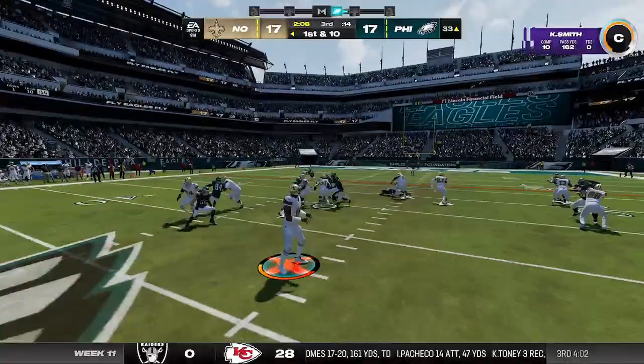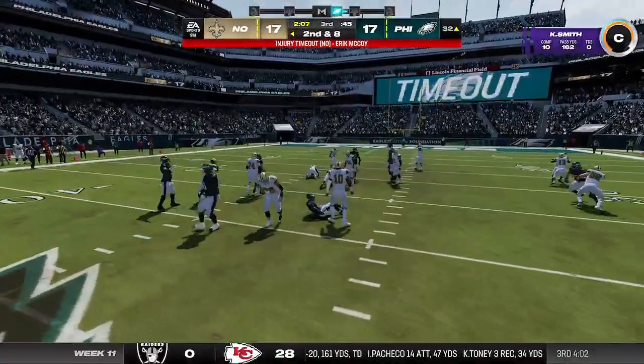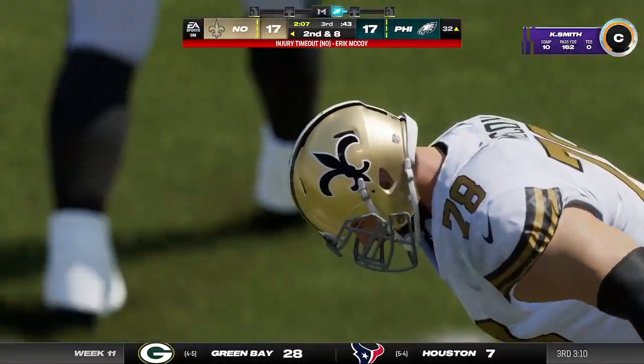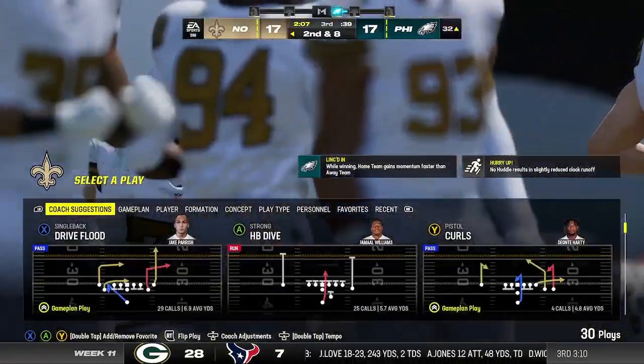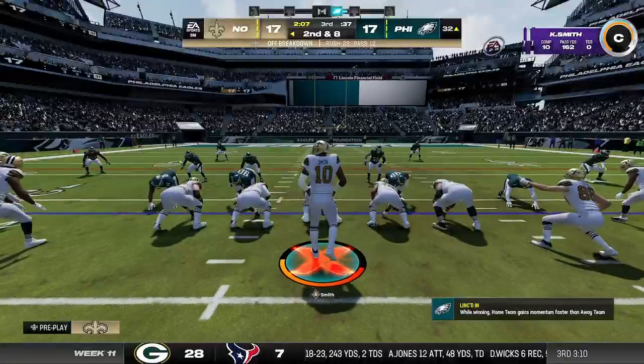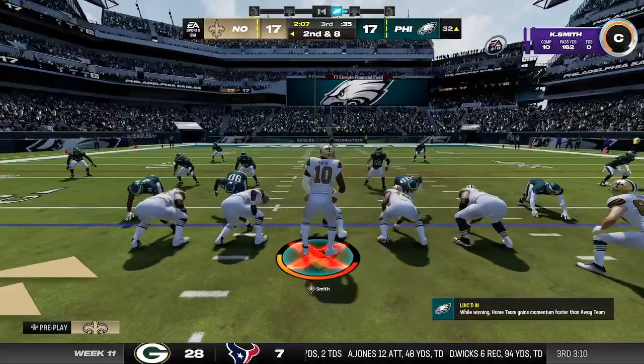Now a 10th carry. Here's Williams. Down to about the 32. Well, a timeout here, at least for the moment. Looks like one of the Saints is injured, shaken up on that last play. Now 2nd and 8 at the 32-yard line.